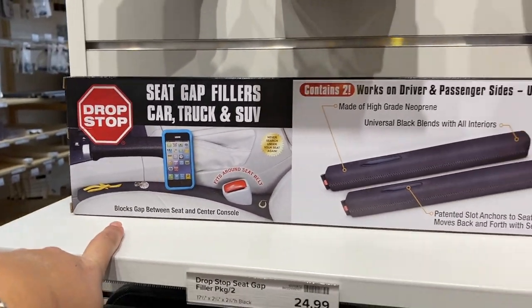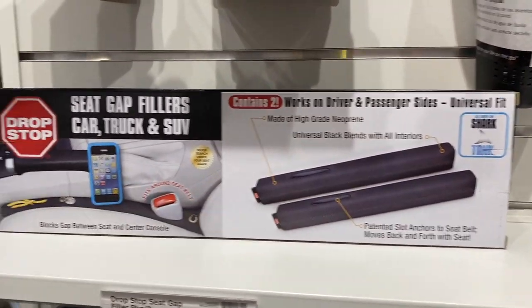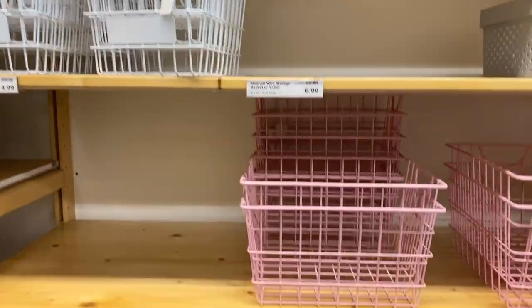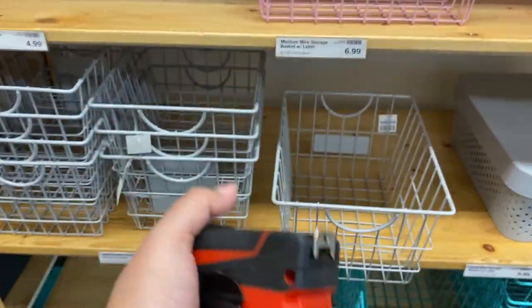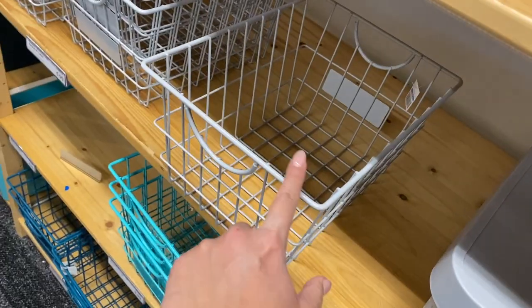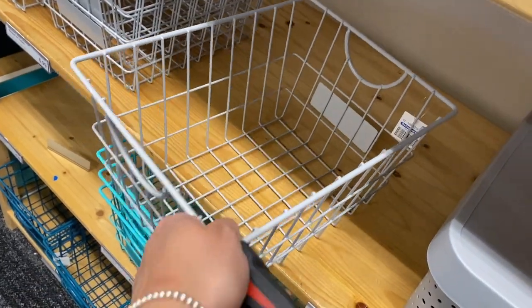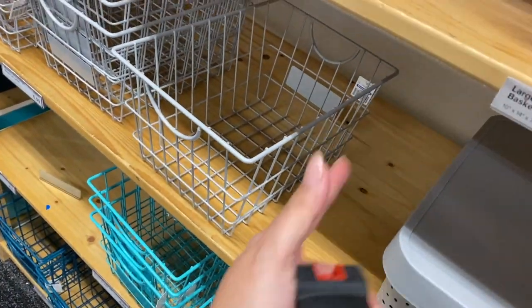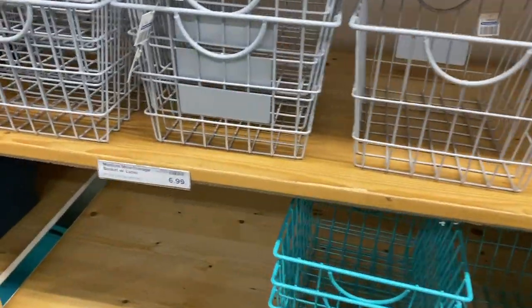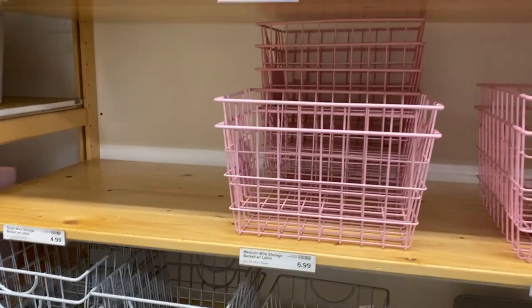Gosh, I have the drop stop. It is so handy, so it gets all your crumbs and everything in your car, and especially you don't drop your phone. All right, I'm so glad I took measurements because this one will fit perfect in our cabinets, just to put our dog stuff and any extra things, because right now it's just kind of stuck in the cabinet like this, but we need actual baskets. Not bad. $6.99 for the medium size, and they have all different colors.